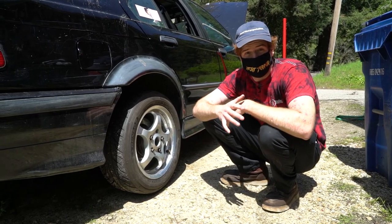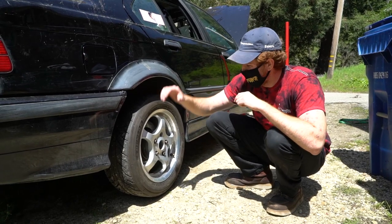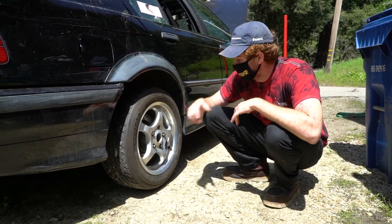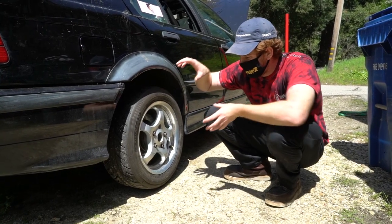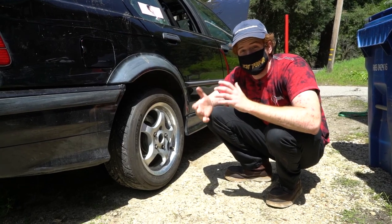And when we bring this thing in and we actually start working on it, we'll be able to show you guys exactly what the problem is. But this was a huge red flag for me, and it should be for you too if you see it. This wheel should never have up and down play or this side to side motion. That's going to be a symptom of a bigger issue in the subframe.